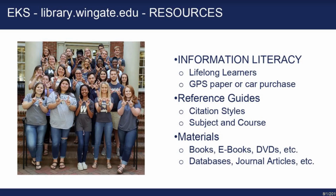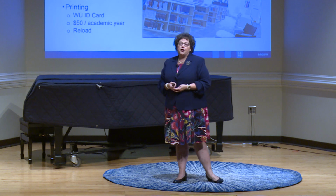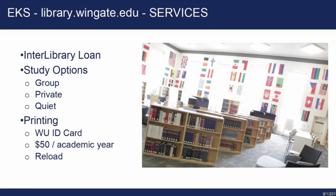You need to be thoughtful about research skills in that way. The librarians have created research guides for you at library.wingate.edu, either course or subject specific, to help you work through these. And there's also guides for citation styles in different areas, so those are available for use as well. Traditional materials like books, electronic books, DVDs, online materials, all available to you through the Ethel K. Smith Library. In the event that the library does not have materials you need for your research, we can always use a program called Interlibrary Loan, in which we would ask a sister institution for material on your behalf. So ask a librarian about that service should you require it.